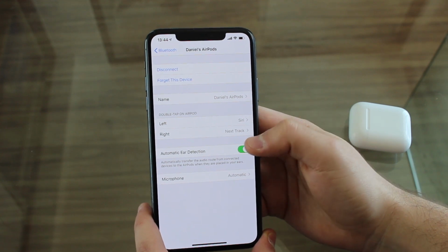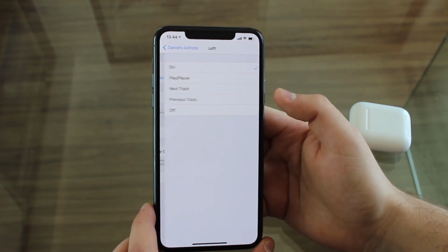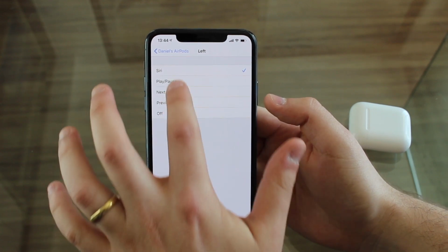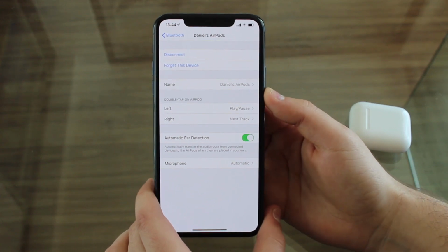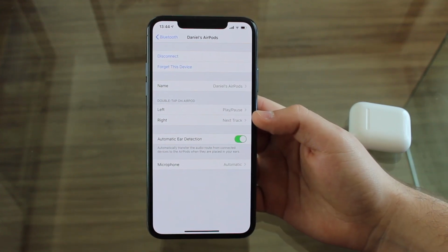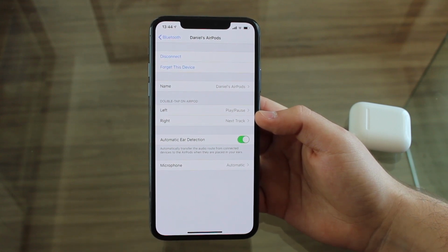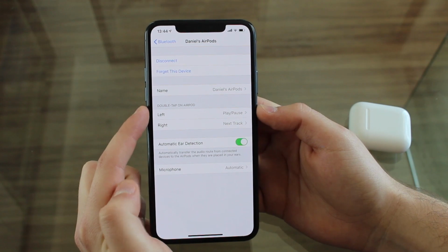So for example, I like to keep my right to next track, so then I can always get the next track, and I like to keep my left on, I don't know, play pause. I know that you can remove your AirPods and it will automatically play and pause, but sometimes I don't want to actually remove my AirPods, so I do that. And I don't like Siri, so I don't use it very much. So that's how you can customize your double tap on AirPods.